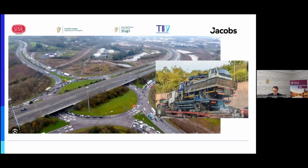Something that often happened during the construction period was the overhead vehicle detection on the tunnel closing down. This causes a big backup onto the network, to the north or to the south, whichever side it breaks on.